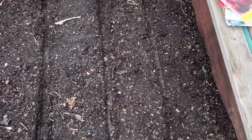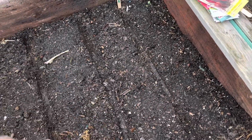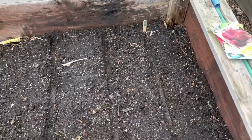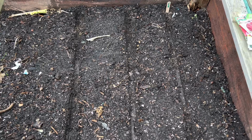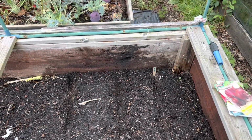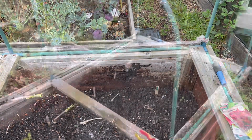Right, I've just done a few lines, if you can see there, of beetroot, and I've just dropped a few seeds in. And they're Detroit. I know it's August and it's a little bit late. Should be in by July really, but weather's still really hot, so seasons are all skewed anyway. So we'll put them in, see what they do. It was an open packet anyway, so haven't lost anything. Right, on to the next one.